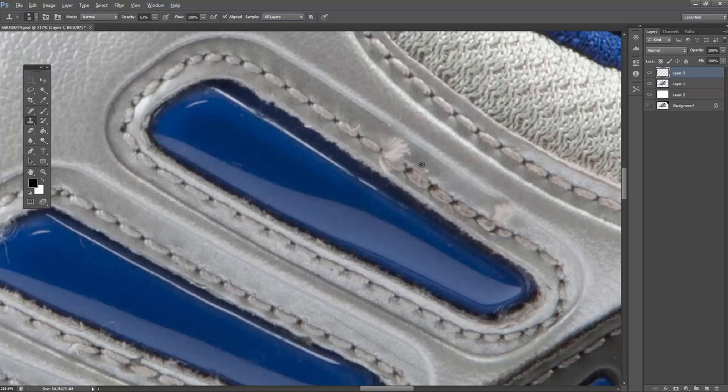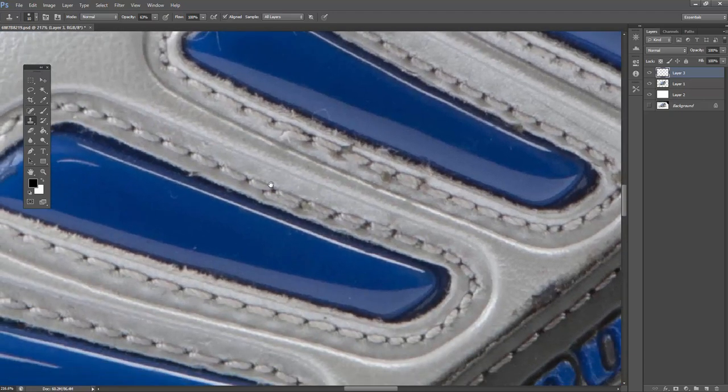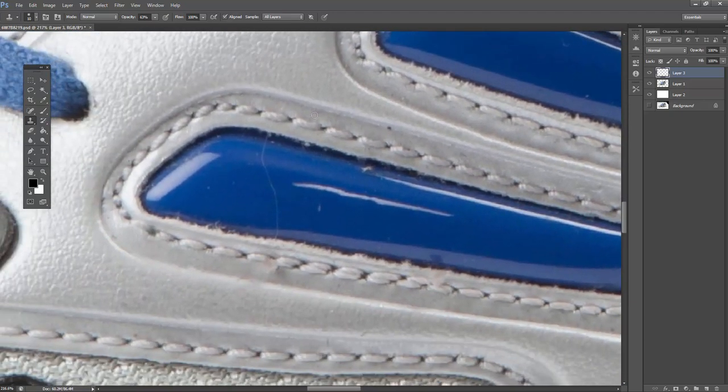all layers selected, and remove this. So all the thread marks, if you find them anywhere, remove all of them, because during the making of the shoes they cut, sometimes they cut roughly.